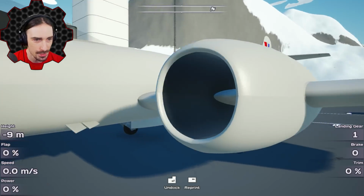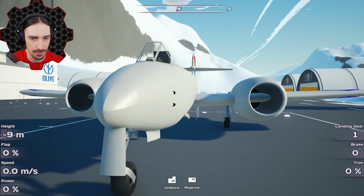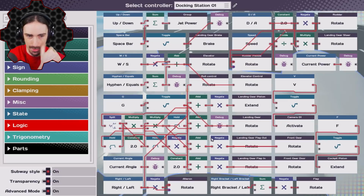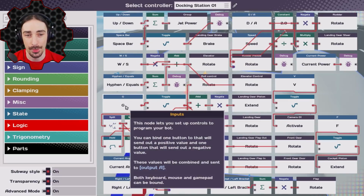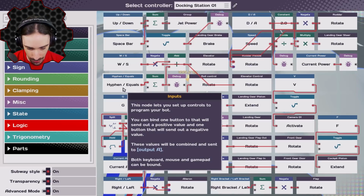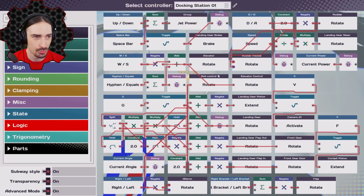Oh, look how the wing is just in the intake there. All right, this is a really cool looking plane. Let's check out the programming. That's a lot of programming. Gee, I wonder what that does. I meant like the letter G, not G, I wonder. There was an accidental pun there. Hyphen and equals? Do I need to know what those do? That's probably like a trim or something.